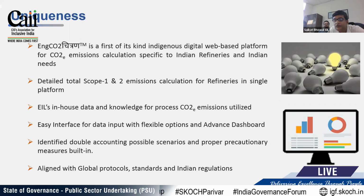We had our IT team fully involved in this. So we have made a digital data input platform with an advanced dashboard. We have built in flexible options for data input, because we recognize that different companies and different refineries have their records of past data in different formats. If we give a platform or software which asks for data input only in a particular way, they may not be able to use it. So that's why we have kept different options for giving the data input.